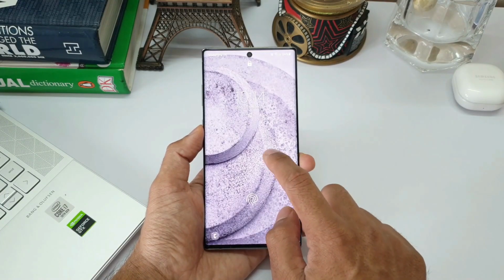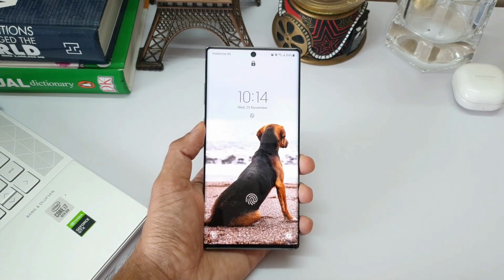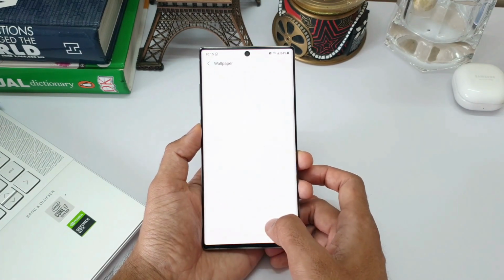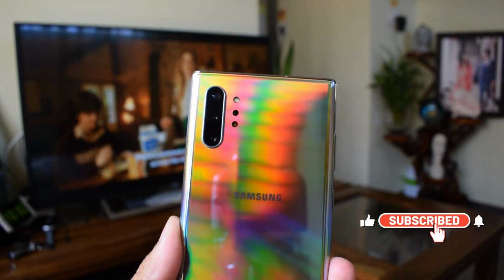The only one issue I have with this phone is its speakers. While the audio is playing, the entire body vibrates a bit, which is a little annoying to see happening on Samsung's top of the line phone. I'm not sure whether it is an issue with my phone only or others are also experiencing this. You guys can let me know in the comment section below.